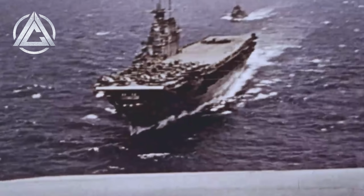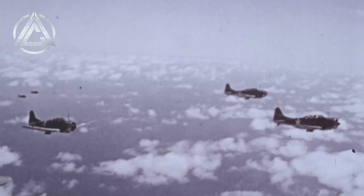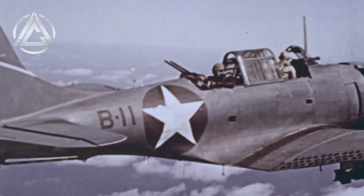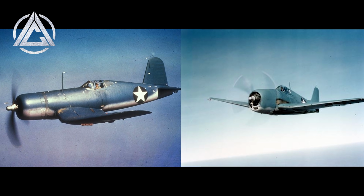World War II was also the proving ground for carrier aviation, with naval battles such as Midway involving enemy fleets of ships which did not fire upon each other. Instead, carrier air wings traded blows and sunk ships. The Corsair and Hellcat proved to be war-winning designs that dominated the skies in the Pacific.